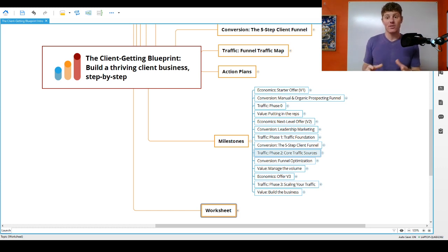The key here is that you're developing controllable traffic sources. And then you need to start to optimize your funnel, because the more traffic you get, the more you want to make sure that if you're spending $1, it's turning into a good amount on the back end for you, more than $1, and it is multiplying in the best possible way. So you optimize the funnel, you look at different ways to bring people in, and so on.